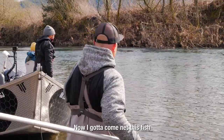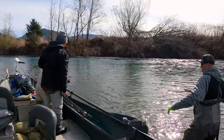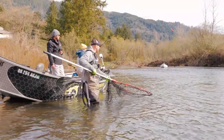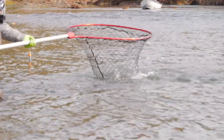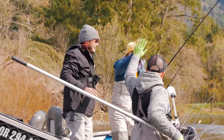All right, now I gotta come down. Oh God. Rod tip down low. Oh. Feel safe up and over my head. Yeah! Yes! That is what I'm talking about. Wow.